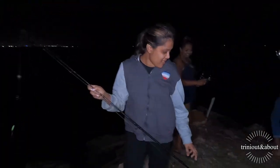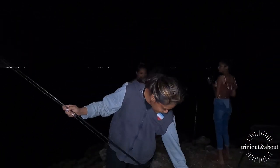Five redfish. No. On there, run! Man, now go and hook you up. I know you're going on there. I know you slapped you with the hook.